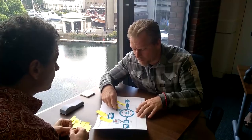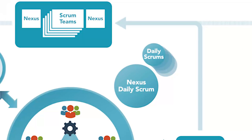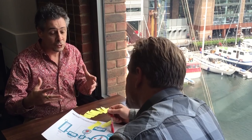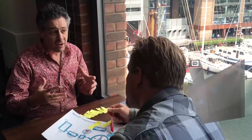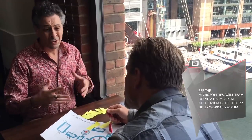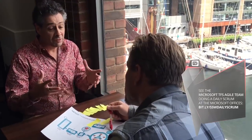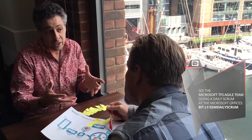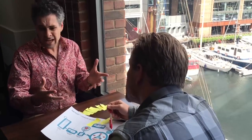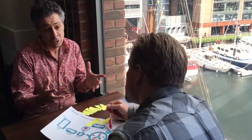Okay. The next one is we have our normal daily scrums, but before that we have this Nexus daily scrum. Absolutely. What we would like to do is, before they meet, have representatives get together from each team and look at the bigger picture. Are our teams integrating well? Is the work integrating correctly? Something as simple as, hey, did the nightly build that we're all working into actually build correctly?